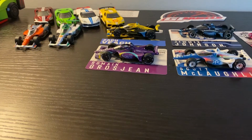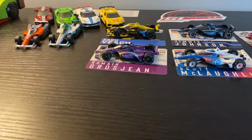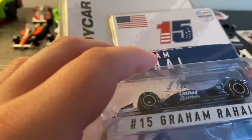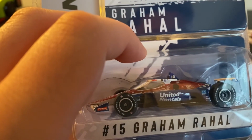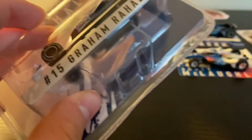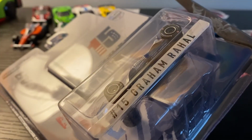We have 3 cars left, and they are all from the same team. Starting in numerical order, we have the number 15, United Rentals Honda of Graham Rahal. Opening it up, let's get it open.